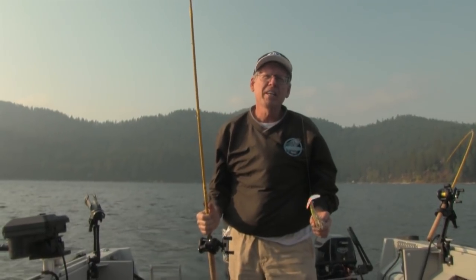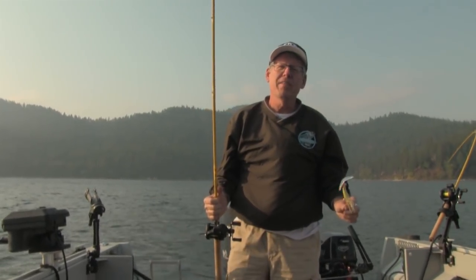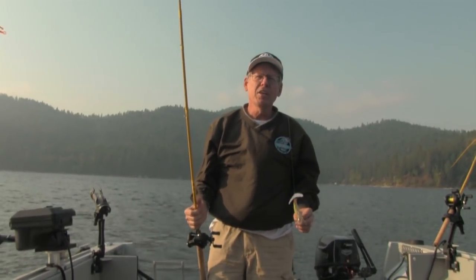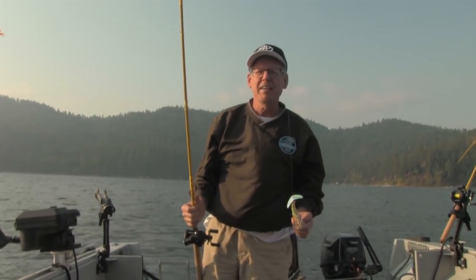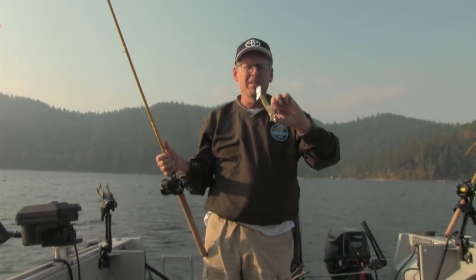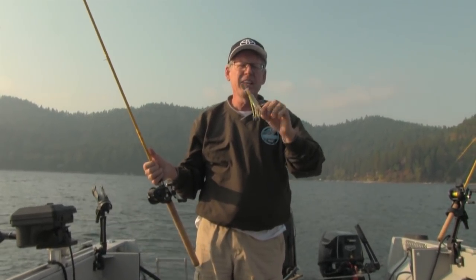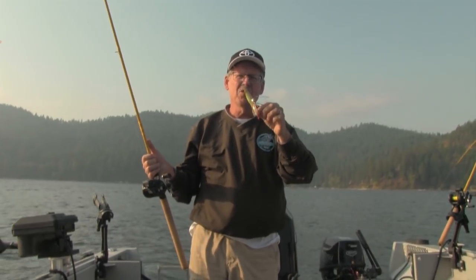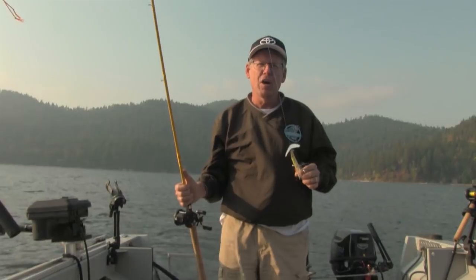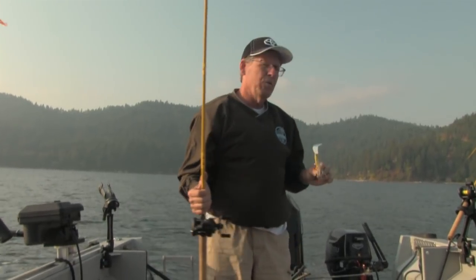We're already marking fish off the bottom, and those have gotta be lake trout. Some nice marks. We're gonna use some traditional Lake Chelan techniques. We've got a hoochie with a large max spinner smile blade. I'm gonna put some bait on those hooks, and we're gonna fish right off the bottom, 5 to 10 feet off the bottom with our downriggers.